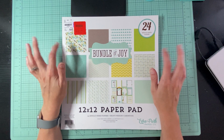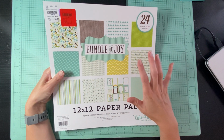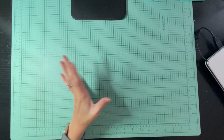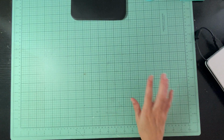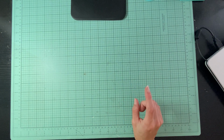What else? What was I gonna say? Oh, and so I realized I didn't have boy themed paper because I needed to make a baby boy card for a baby shower, and I couldn't find anything in my stash. So I picked that up because I really, really wanted something boy themed. Now let me take a drink.